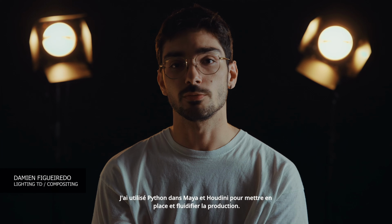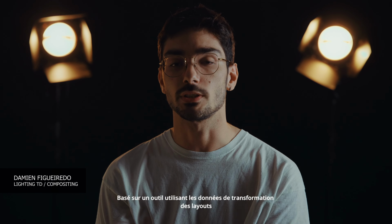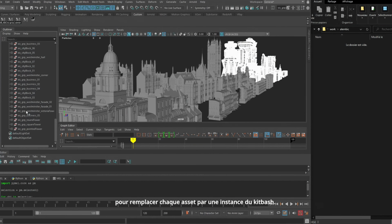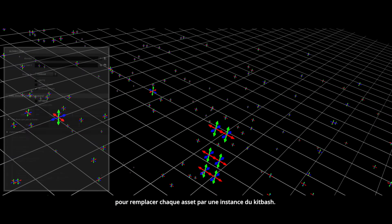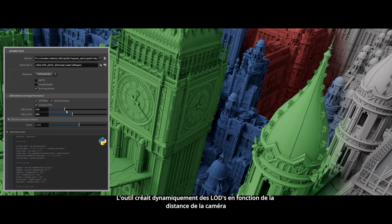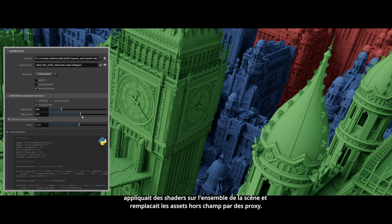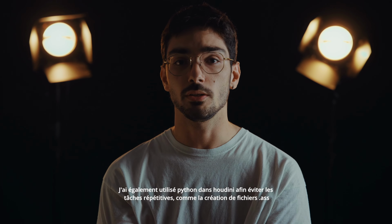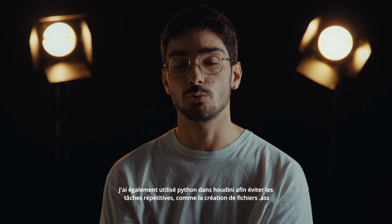I used Python in both Maya and Houdini to streamline the production process. Basing everything on a tool, using transform data from the layout to replace every asset with an instance from the kit bash. The tool also dynamically created LODs based on the distance from the camera, applied shaders on the whole scene, or proxy everything out of view. I also used Python in Houdini to avoid repetitive tasks like the creation of AS files.